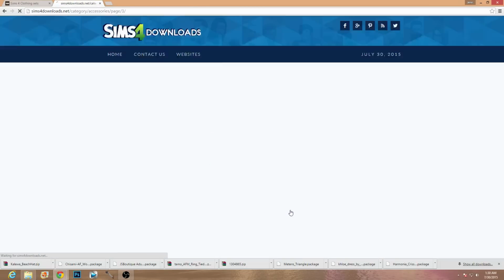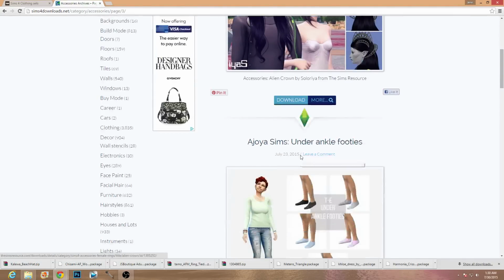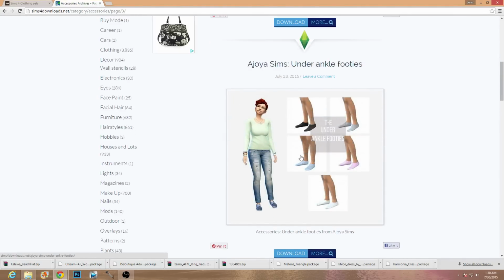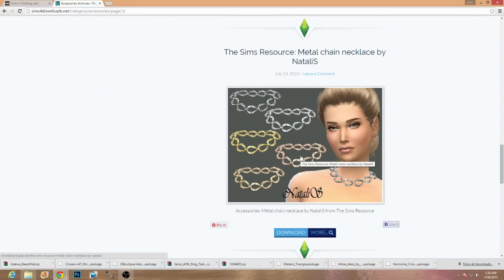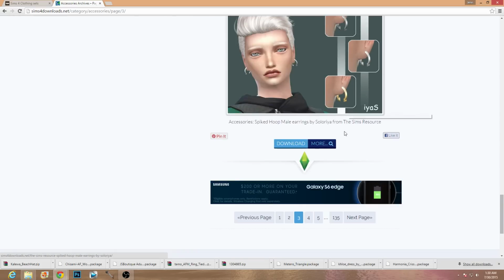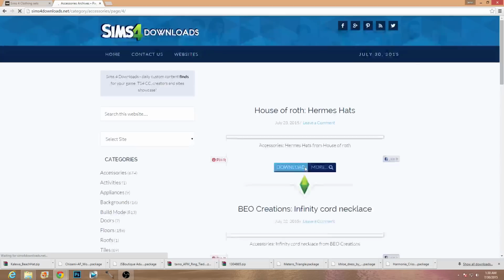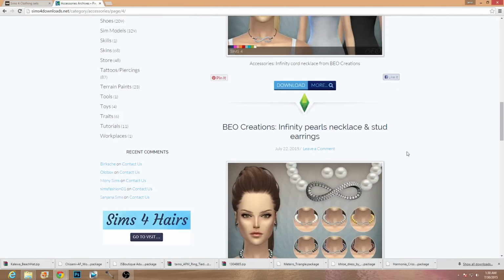All right, let me find anything else that we can see on here. Whoa, this is a little bit different. The Sims Resource alien crown. There's some ankle socks. Oh, those are cute. Dang girl, fierce. This is a pretty chain. This Sim is seriously beautiful. I've seen her everywhere. Let me find out if there's anything else. There's an infinity colored necklace.